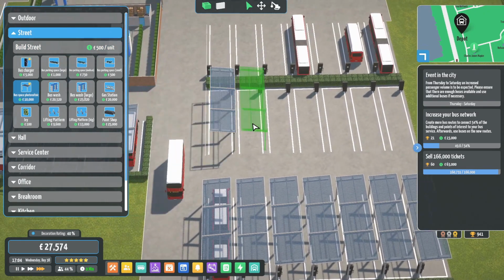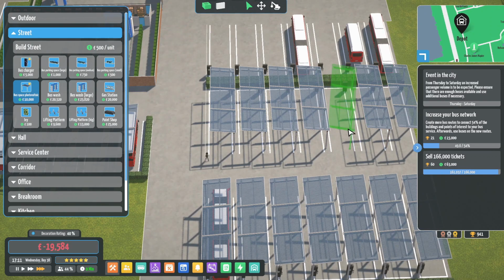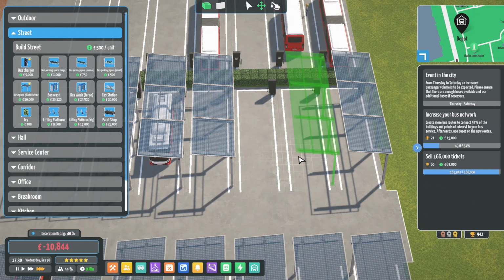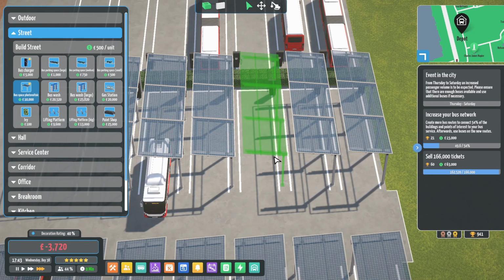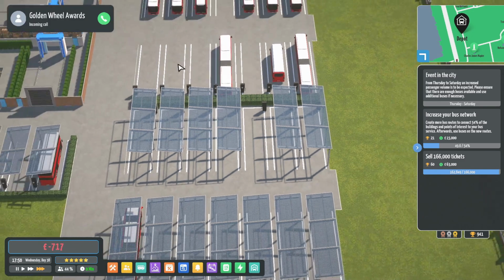In fact, rather than getting more buses, I'm going to get this lot of stops, of parking spots to now have... why isn't it going... What? What on earth is this game doing? Doesn't want to put a stop here, it's just when I click it, it shakes. What? Okay, let's just leave that stop then.